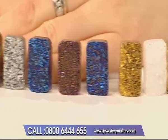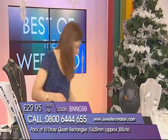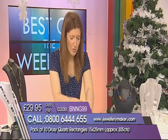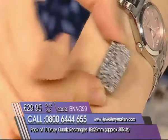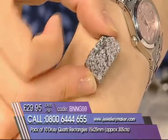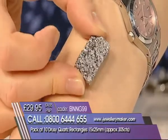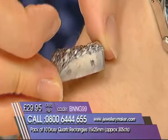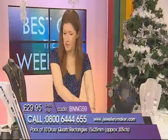Wow, aren't they fabulous? We were looking earlier, myself and Lindsay, who wasn't with us yesterday, at how these would look on your wrist as a feature. Because you get 10 in a pack of these pieces, if you were to just use one as a feature in each of your pieces of jewellery, you have got these really spreading a very long way, and they do create such an impact. Look at that sparkle. Loving that. That's £29.95 for the rectangles. They're the double drilled pieces, which are drilled through the long side. Gorgeous, gorgeous, gorgeous.